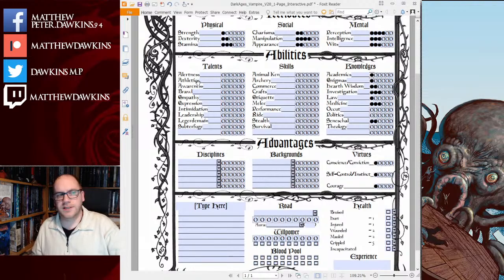So we know that this character isn't going to be terribly interested in athletics or brawling. Alertness may well help. I mean, it helps in most cases in this game. And empathy as well, if he's a spy catcher. In fact, I would say empathy needs to be... Well, I can't click on that third dot for some reason. There we go. Sorry about all the clicking you're going to be hearing. So this is either it for our talents.